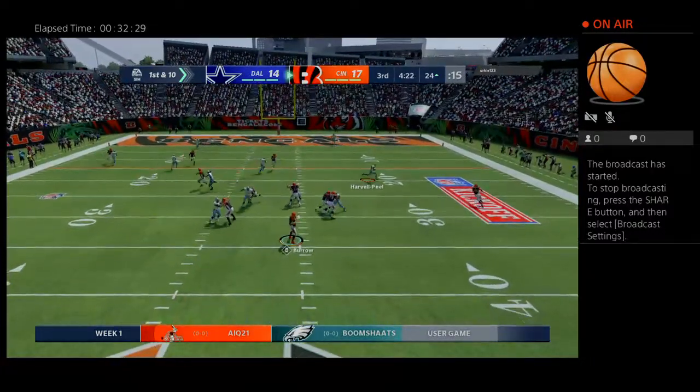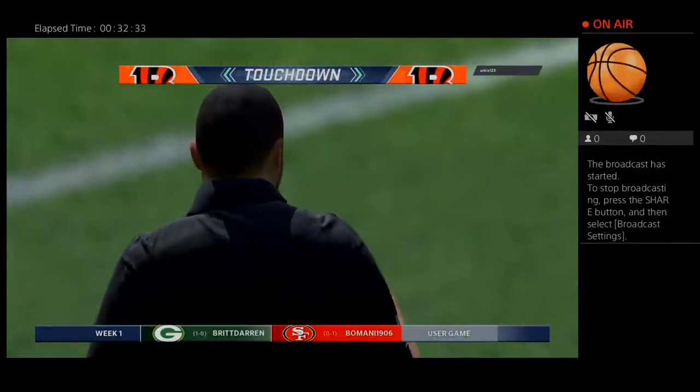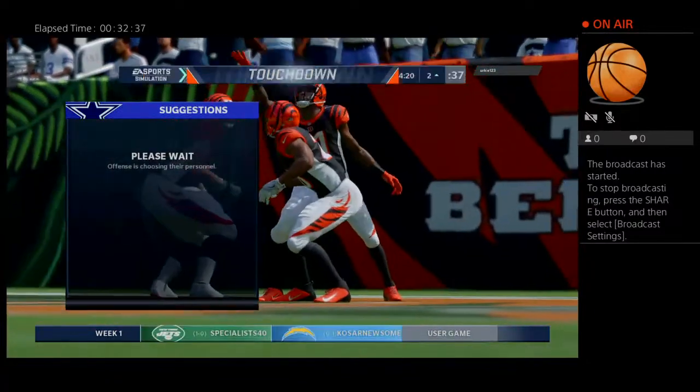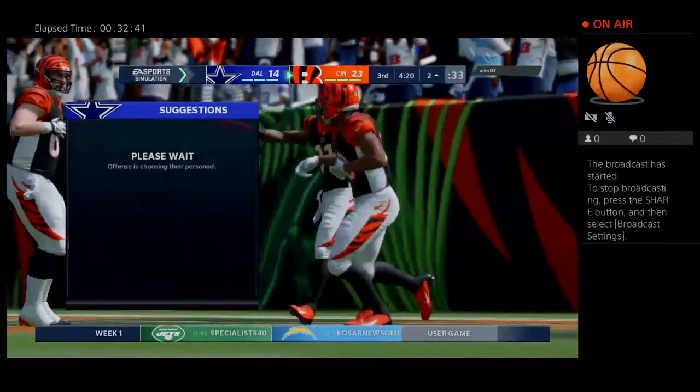Now Burrow on first down. And he will take it on in for a Bengals touchdown. A 24-yard touchdown. And the Bengals add on to their lead.